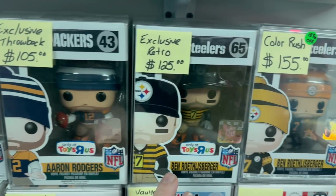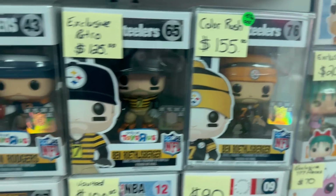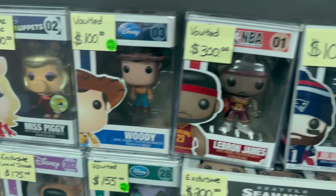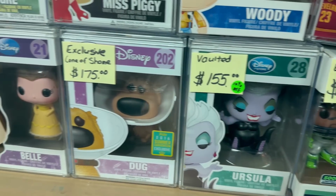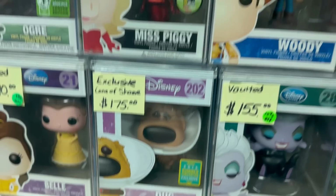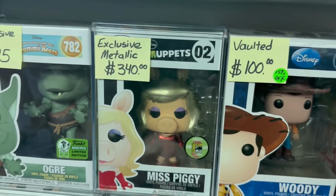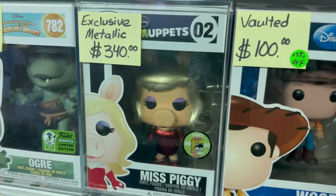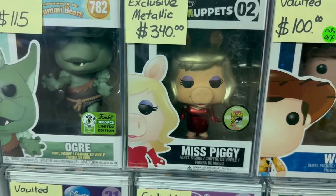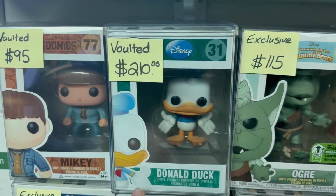Down here, you have some great football Pops with a couple Toys R Us exclusives with Aaron Rodgers, Ben Roethlisberger, another Ben Roethlisberger. Crazy stuff. Down here, you have your big Disney pieces with the Disney Store logo Ursula, the shared sticker Doug, Woody, a metallic Miss Piggy, which is one that is definitely super hard to find as there were only 480 pieces produced of her.